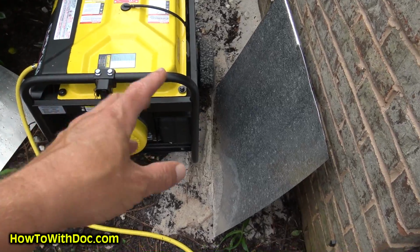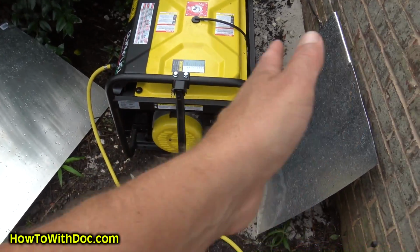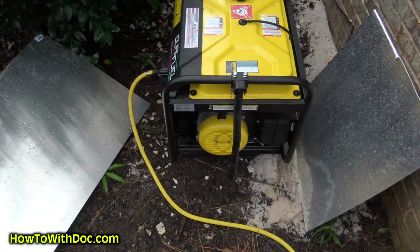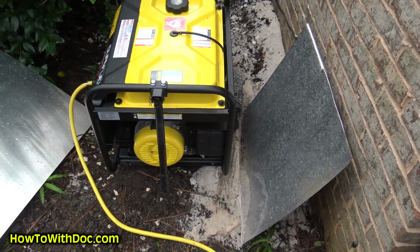This thing, if you're going to set it up, probably should be over here, to be honest. That's where you really want it. They say 1.5 meters away from a house, so you want it about 10 feet away from any house or structure. I can do this because I've prepared it specially. Again, sand, gravel, heat deflector shield. It's not a problem for me.